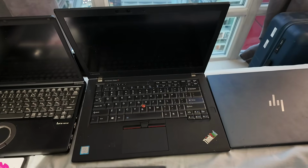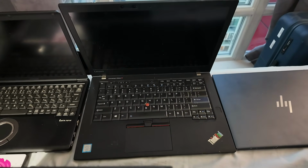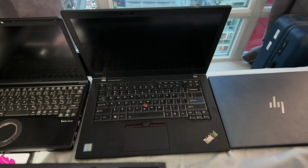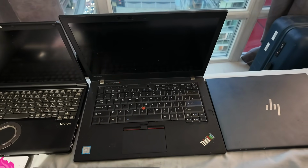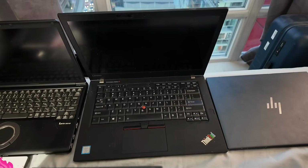So anyways, I have this for collection. Only a limited number were made, so they're not that easy to find. Pretty expensive when it came out, but still, it's nice to have a laptop like this. The keyboard's amazing, as you would expect. So yeah, great laptop, great keyboard.